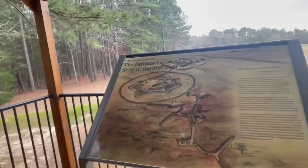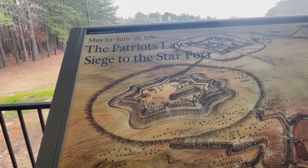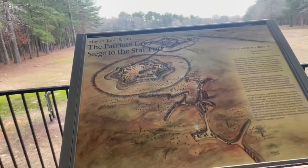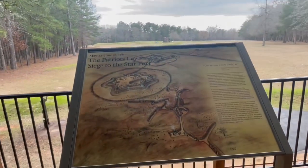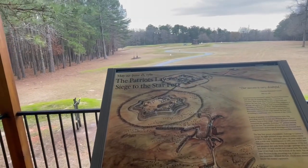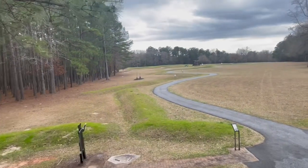There's Star Fort right there. The Patriots laid siege to the Star Fort. You can see it in the far distance there. The scars are still there. The mounds. You can see it.